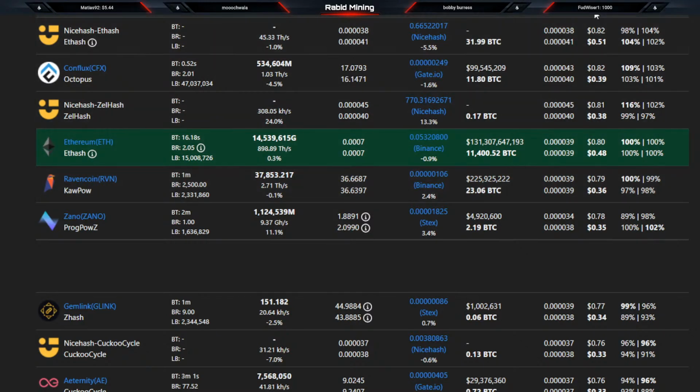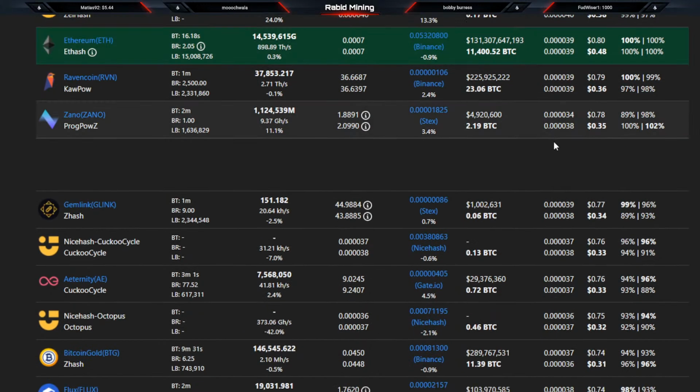48 cents on Ethereum. We got 46 on ProgPow, but it uses more power. This would increase my power bill, so it wouldn't make sense for me to actually, that's Ethereum still more. Cross it off, cancel it. Now let's go down here.